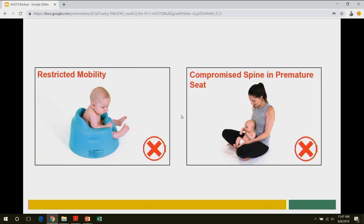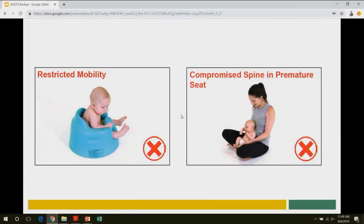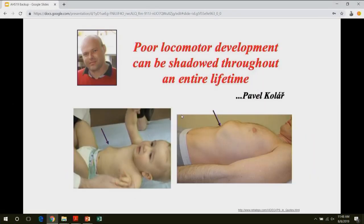their development. So you see here the Bumbo seat or infant floor seat puts the infant in a state of flexion, significant flexion. We might call that forward head posture in an adult, or if I were treating them in my clinic, they would have forward head posture, and we'd correct that. Or we see this person on the right lovingly holding their infant, but in a position that the infant is not yet ready to attain on their own.